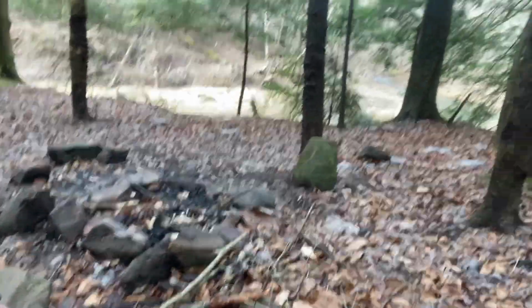11 miles is a lot for my first day, but I'm pretty proud of it so far. So I'll probably hit around 12 and a half miles by the time I actually make it to my marker. But right now, just taking a break at this little campsite that I found. There's a few rocks set up around a little campfire ring. It's not exactly what I'm looking for in a campsite.